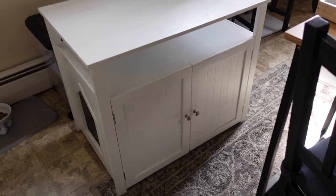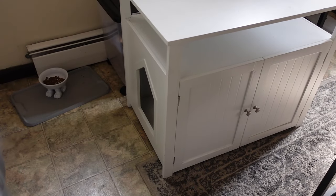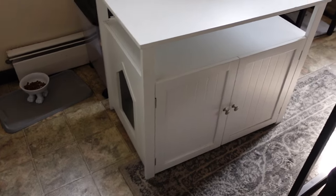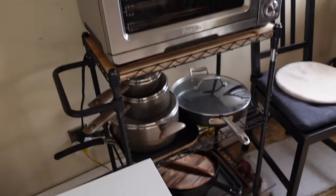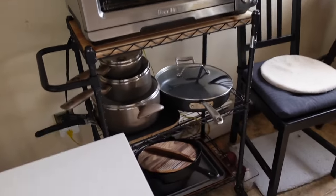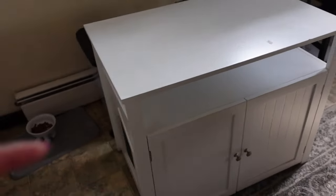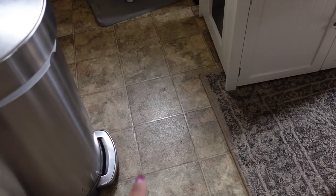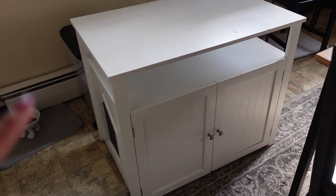So here it is. It's pretty big. There's the opening. Gonna seal that up if we put stuff in there so the cats don't think they can go in there. And this is what the pots and pans are currently on, like a microwave stand, which is fine, but I feel like I would want to conceal all of that. So I'm just gonna clean this up. I do want to paint it eventually to a green because the floors have green and that would brighten up the kitchen. Yeah, that's what we're trying.